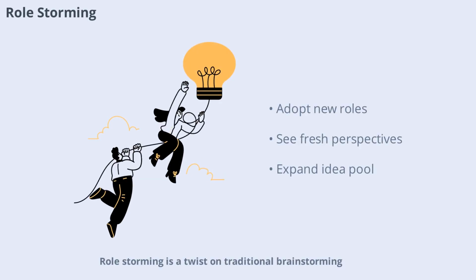Role storming is a twist on traditional brainstorming. Instead of thinking as yourself, you take on the role of someone else, maybe a famous inventor, a customer, or even a competitor.